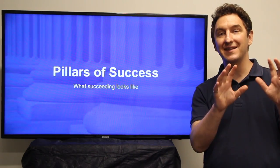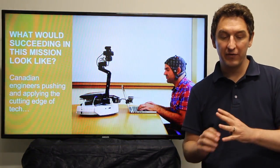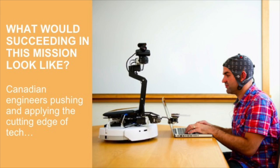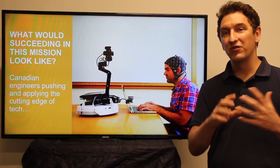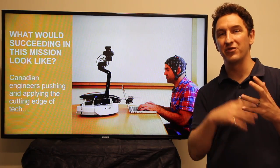So what does succeeding at this mission look like in a more granular way? And we're proposing 4 pillars of success. So succeeding in this mission would look like, 1, Canadian engineers pushing and applying the cutting edge of technology. So again, this isn't just pure play artificial intelligence and whatnot. It's also the integration of new technologies and existing technologies back into traditional settings.